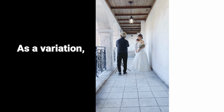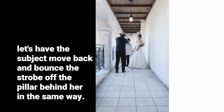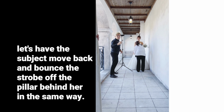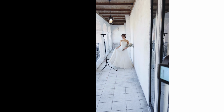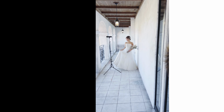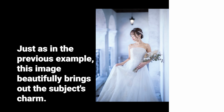As a variation, let's have the subject move back and bounce the strobe off the pillar behind her in the same way. Just as in the previous example, this image beautifully brings out the subject's charm.